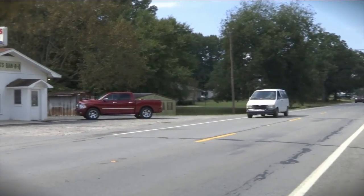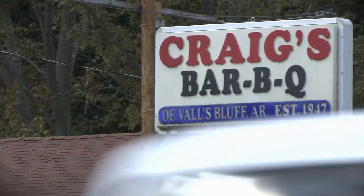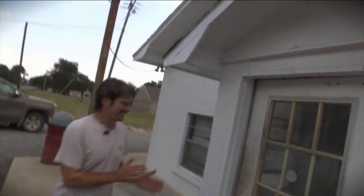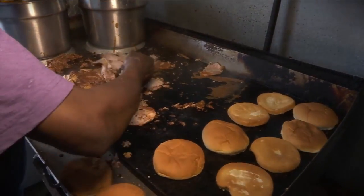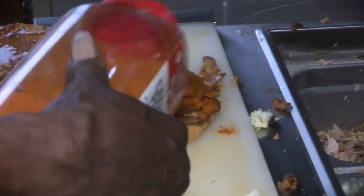And you know what's in Duvalls Bluff, don't you? That's right, Craig's Barbecue. It's been around since 1947. So they must know how to do barbecue right if they've been around since 1947. Yes, Craig's prides itself on being one of the best hole-in-the-wall barbecue places around.